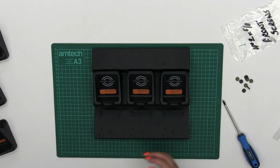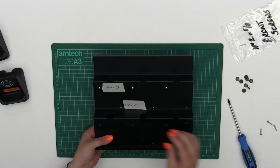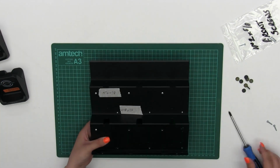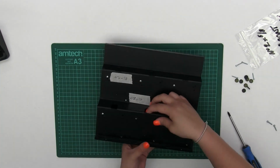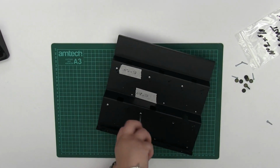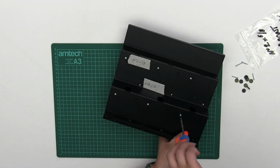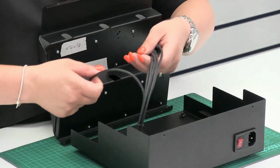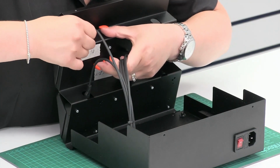As you can see, the first 3 are done and they are now secure onto the rack charger. You want to double check that all the screws are nice and tight, making sure that the wireless chargers are secure to the rack charger. Now you want to plug each individual cable into the back of each wireless charger, and as you can see there are little holes in the rack charger itself that allow you to do this.